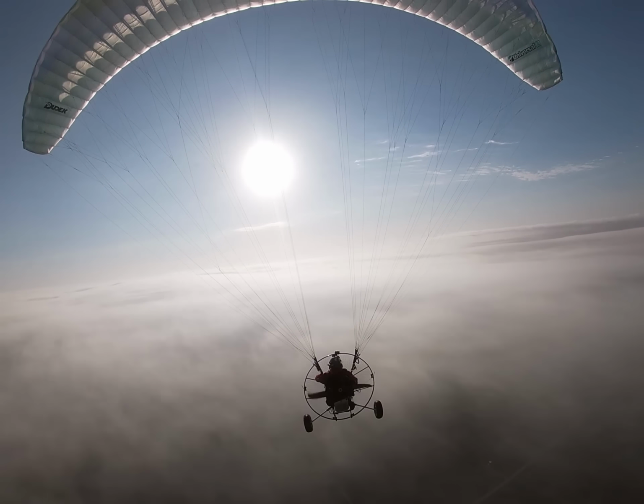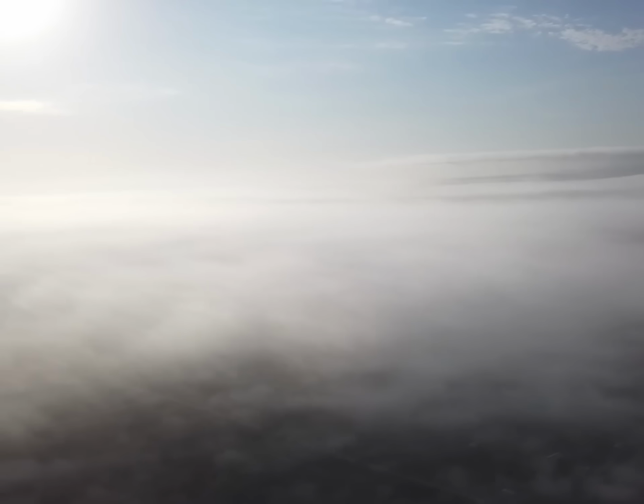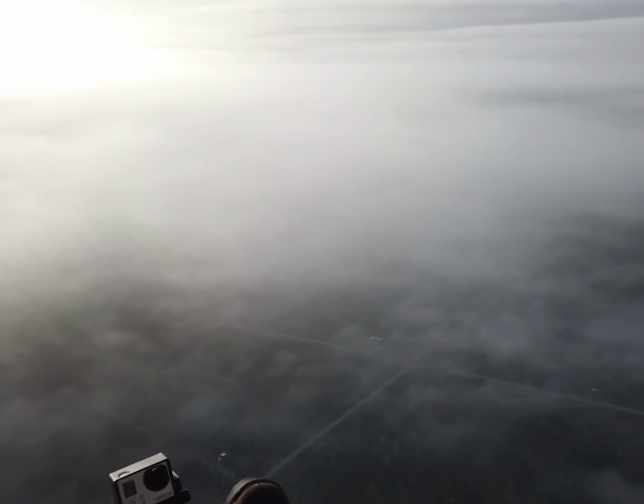So it was absolutely beautiful up here above the fog. It was just one of those surreal mornings, just calm as can be once we got above the fog layer. Bryant and I flew around a little while waiting for Partha to get up. He had some difficulty on his first launch, but he got off the ground pretty quickly after that.